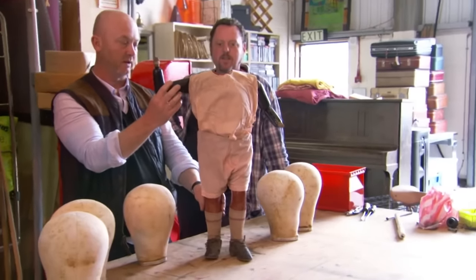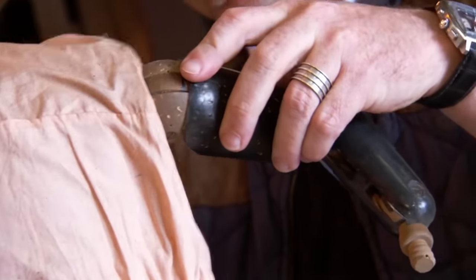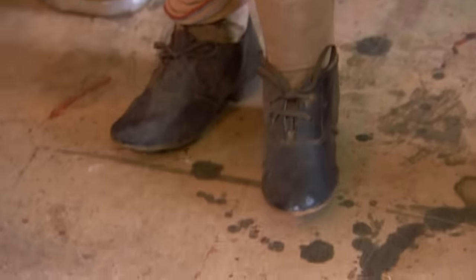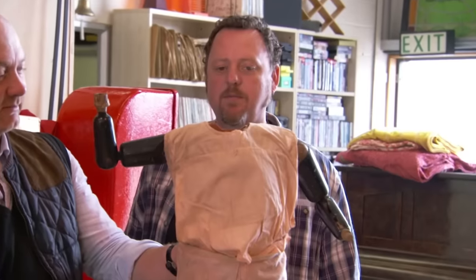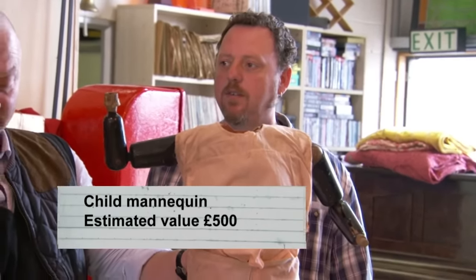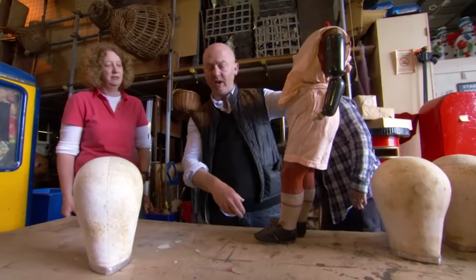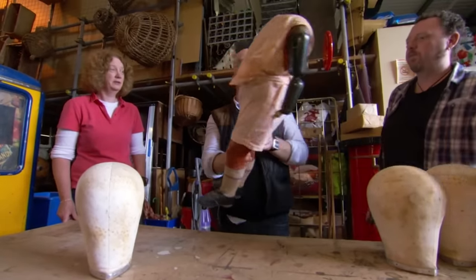This antique wooden and papier-mâché child's mannequin would have sat in a shop window in the early 1900s. With original shoes, socks, shorts and vest, the diminutive decoration could fetch £500. That I like. Ever hired it? Doesn't look like it. No, we haven't actually had it that long, but no, we haven't. Never hired it? No. OK.